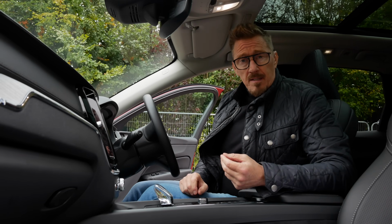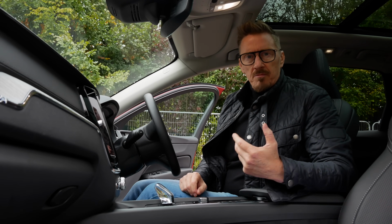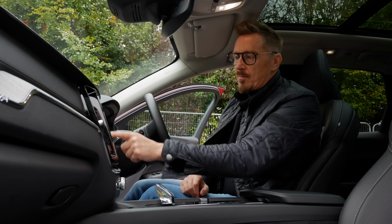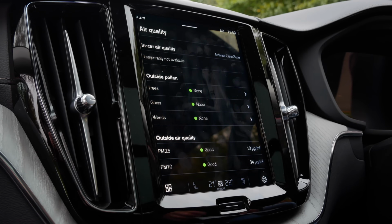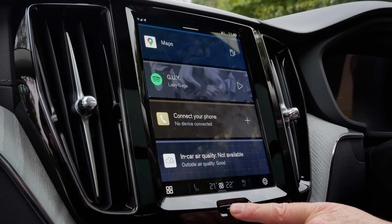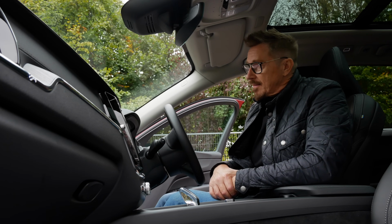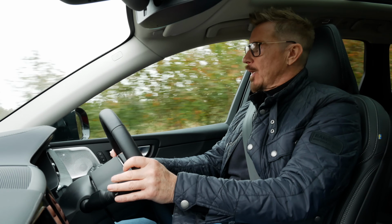Being an XC60, of course, it does come with its own justification for spending rather a lot of money, and that is the air quality purification system, which when your other half says we can't afford an XC60, you can say, look at all this lovely clean air for our beautiful family and dog. But if that doesn't work, selfish. Air suspension, both the Ultra and the one below it, both have it.